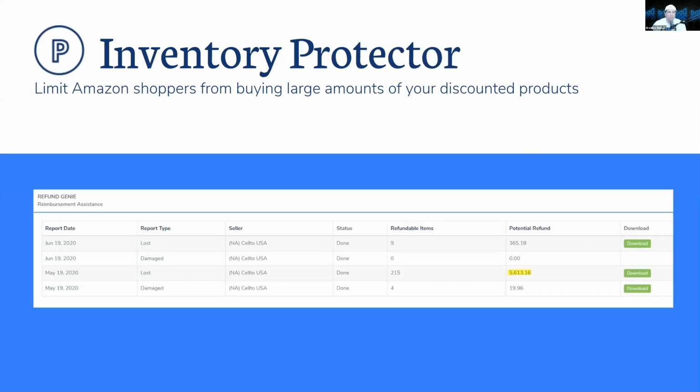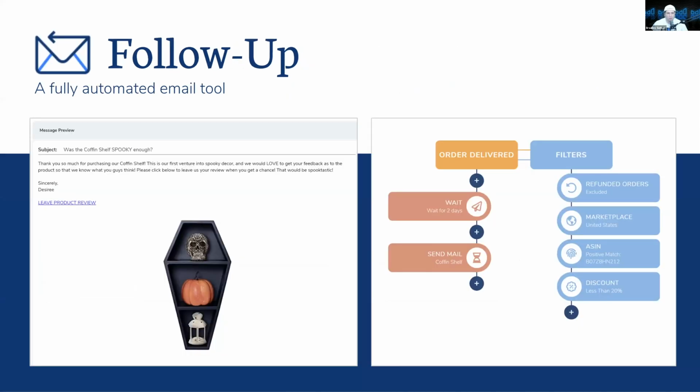Inventory Protector can help protect against people abusing your coupons and cleaning you out of your inventory. All right. Follow up. This is a great tool so that helps you request reviews from a specific set of customers.